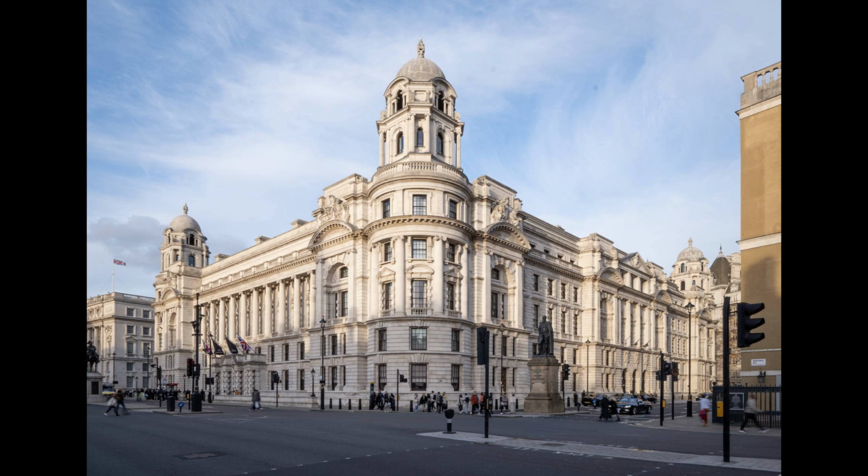It's a reminder that history isn't static. It's a living, breathing entity that's constantly being reinterpreted and recontextualized. And the old War Office, in its new incarnation, is a powerful example of how we can engage with the past in meaningful and unexpected ways. Precisely. And that's what makes deep dives like this so rewarding. They're not just about acquiring knowledge, they're about sparking curiosity, encouraging us to look beyond the surface and discover the hidden depths that lie beneath.